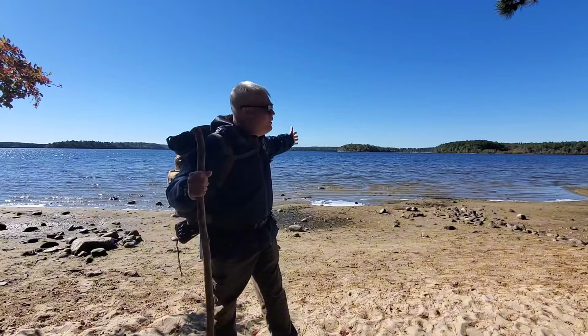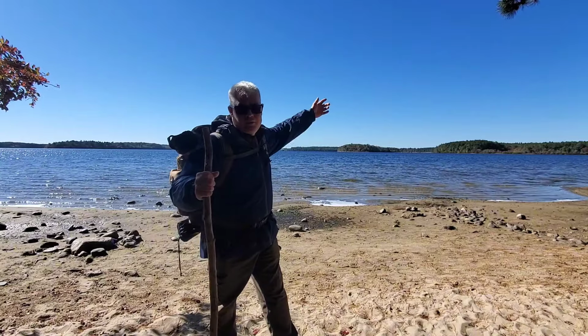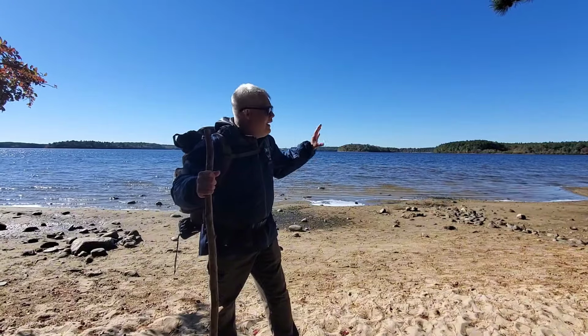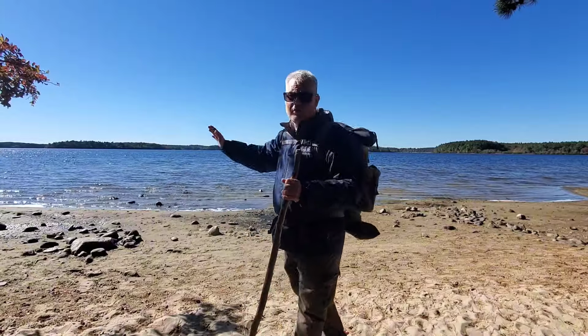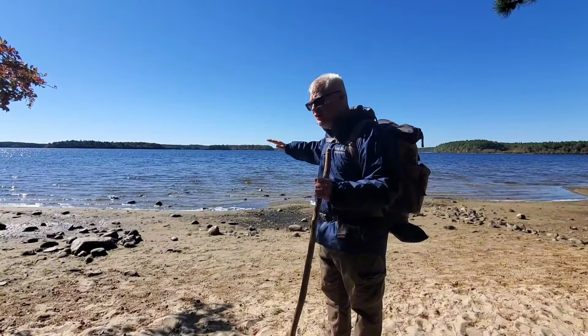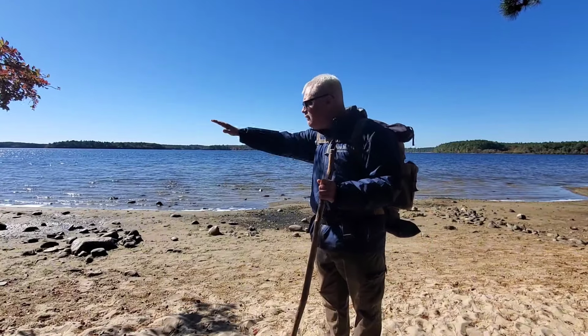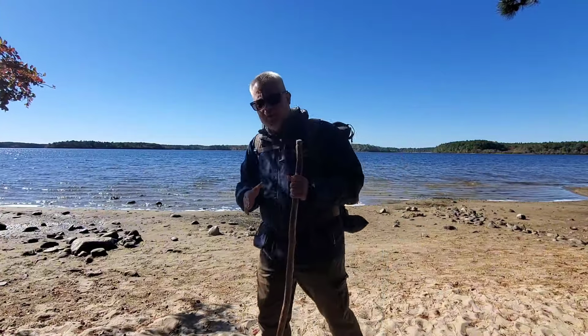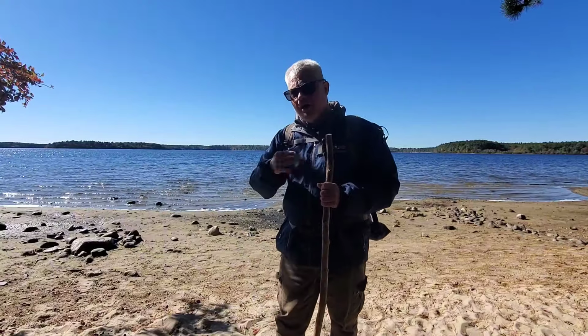And as you can see, we are back at the pond with some gunshots off in the distance. Okay, anyways, we are at this beautiful location here at the pond. The water has receded, so we have some beach area that we can walk on and explore a little bit. I'm gonna find a place where we can sit, relax, and cook up some food.